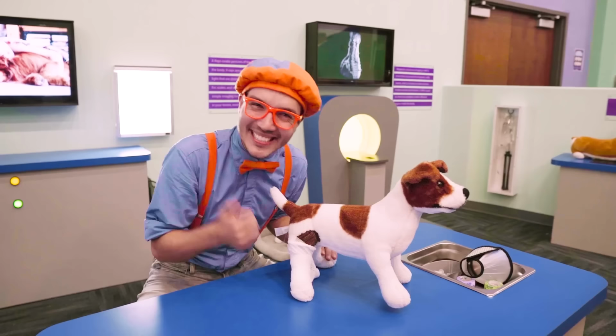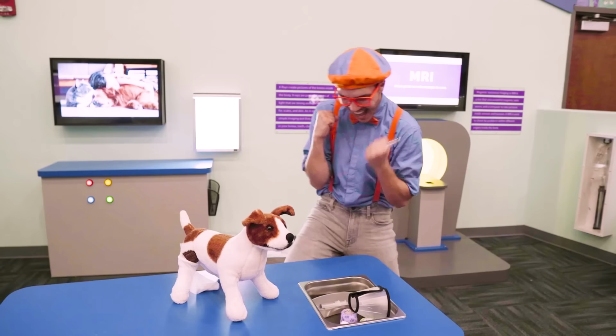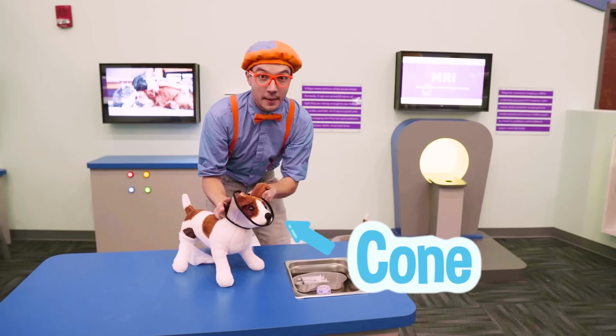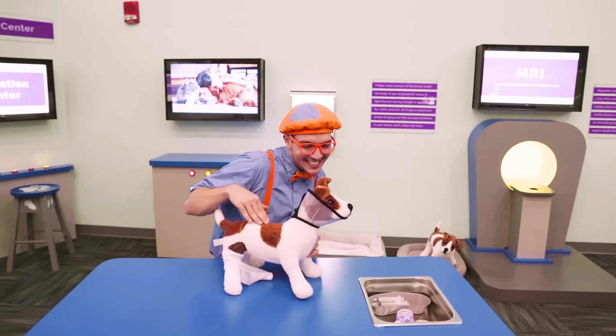And the next thing we wanna do is give this puppy some medicine. Here you go, puppy. He's happy and feeling better already. Yeah. And the last thing we wanna do is put this cone around its head because sometimes puppies get really playful and they take off their bandages. We don't wanna take it off until he's all better. He is so cute. Yeah.